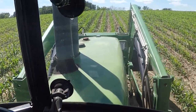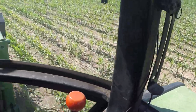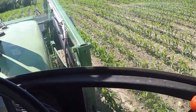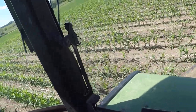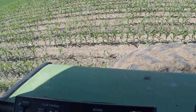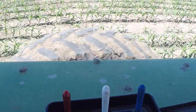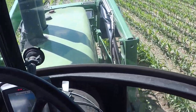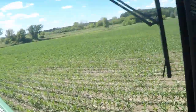Speed back up to get it at the rate we need, otherwise it'll go real heavy. And that's that. If I need to bump the booms up, one second here. I got too much going on, so that's why I got this mount here. But if I need to bump the booms up, it's the white one. You push it towards the window and it goes up. You pull it towards you and it goes down. And plug your ears, because I'm sure that GoPro noise will be loud.